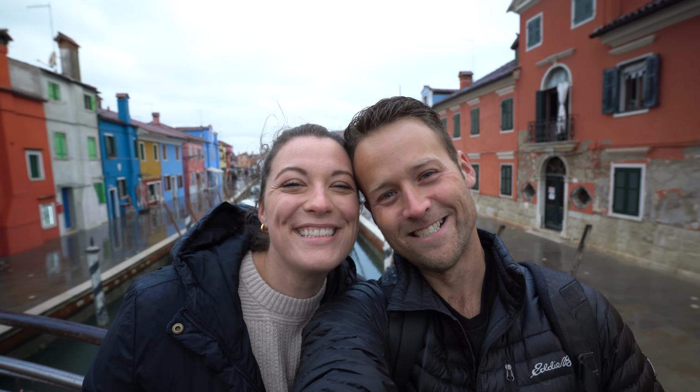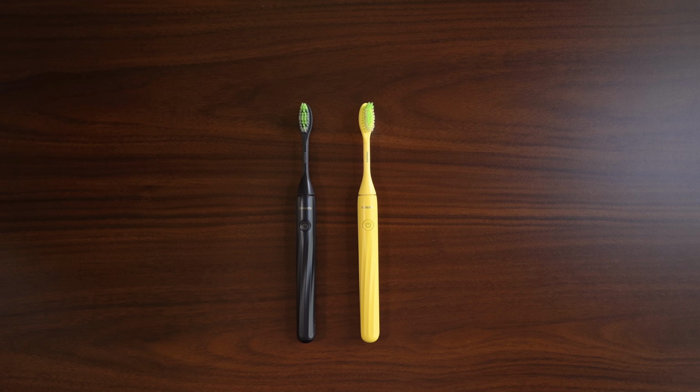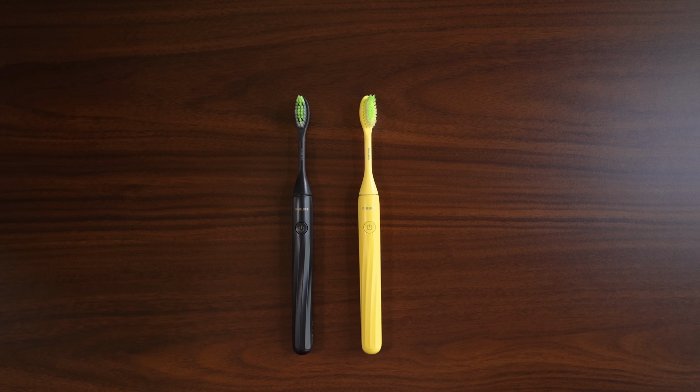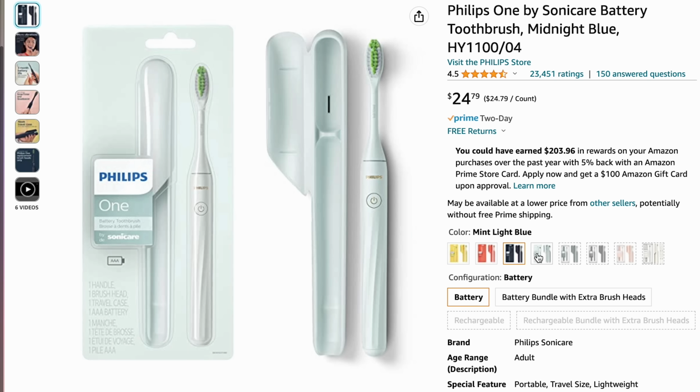I actually used this toothbrush on our 6-month trip, and I loved it because it is electric and it ran on a single AAA battery and it lasted for the entire trip, but I think technically it lasts for like 3 months at minimum. And it comes in a lot of super cute colors and has replaceable brush heads so that you can replace it if the bristles on the brush get all gross. And definitely something that I would recommend for travel as well as your dental health.